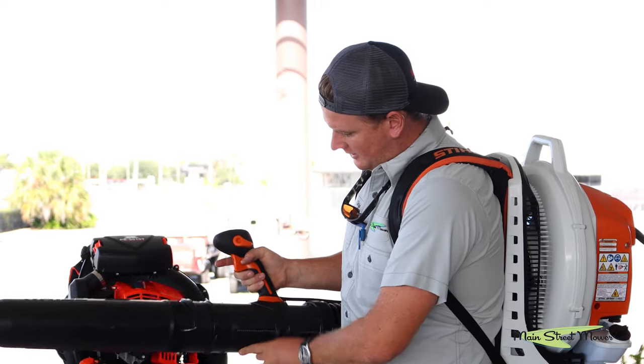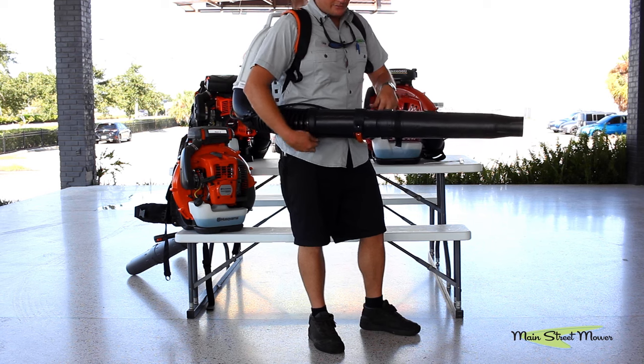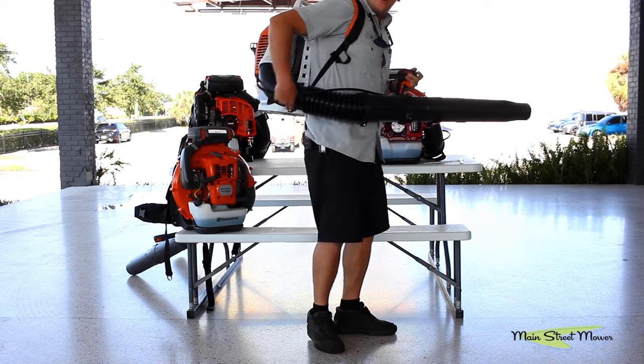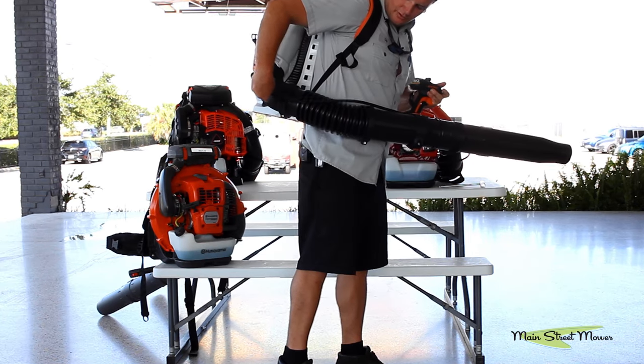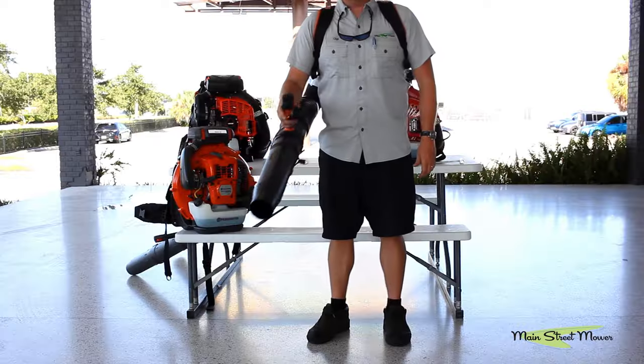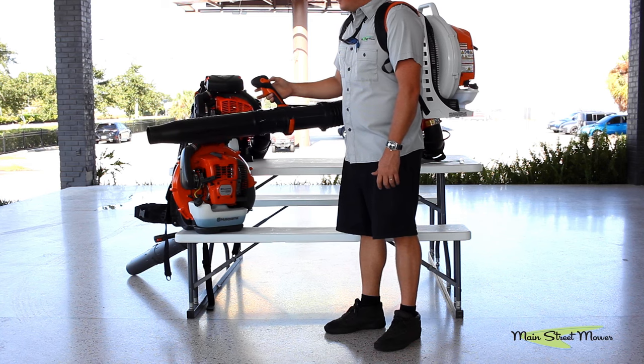This is how you adjust the handle on here. You can adjust it with this clamp. All of Stihl's straps are molded plastic with a set screw rather than those automotive hose clamps. Your hoses run through a clamp with a plastic piece here. Keep everything moving nicely. The tube feels higher, like it's higher on the body. The handle's very comfortable. It does have cruise control, has your on position.